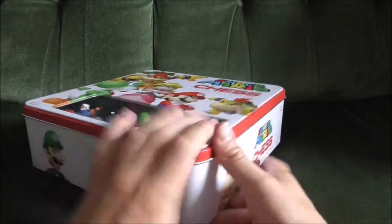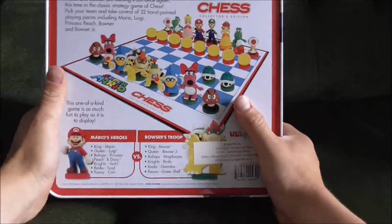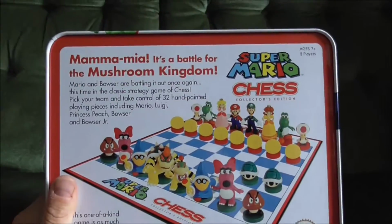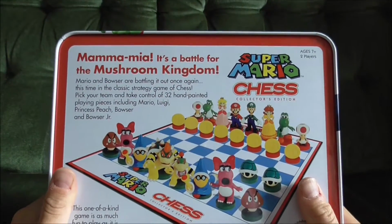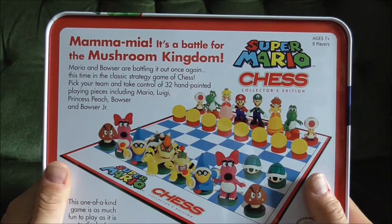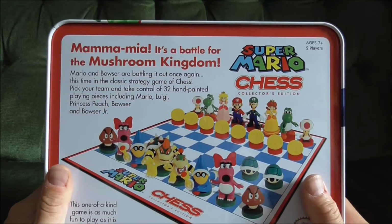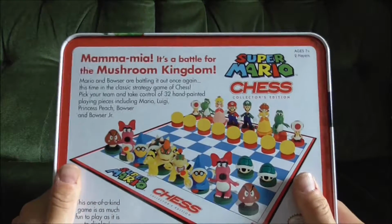So here's a look at the box. It's, of course, some sort of metal. Probably should have looked that up. Here's a look at the box at the back. Mamma mia, it's a battle for the Mushroom Kingdom. Mario and Bowser are battling it out once again, this time in the classic strategy game of chess. Ooh, Bowser knows how to mess with Mario.